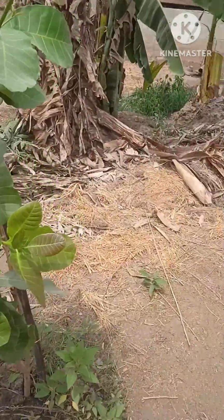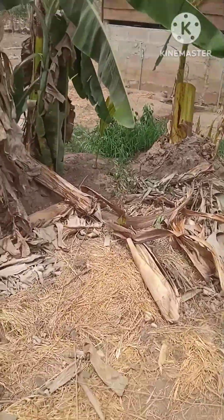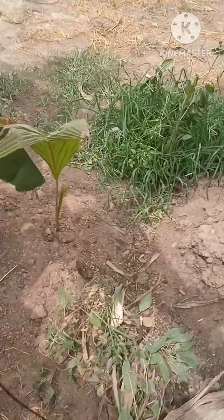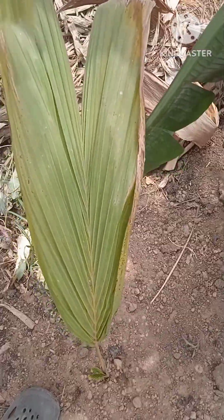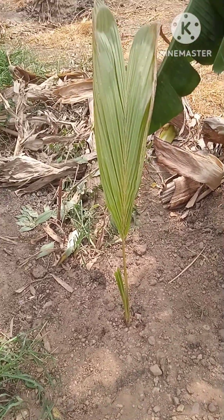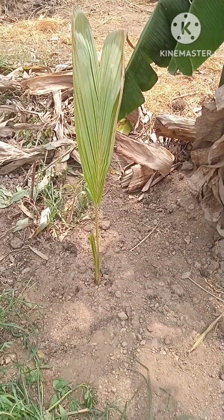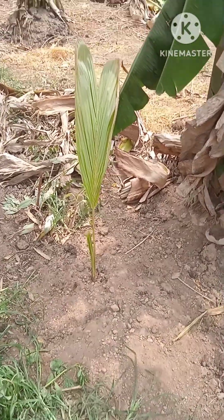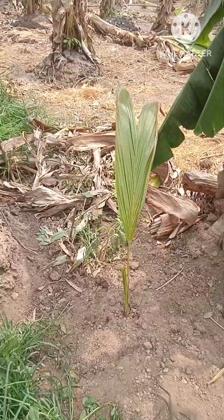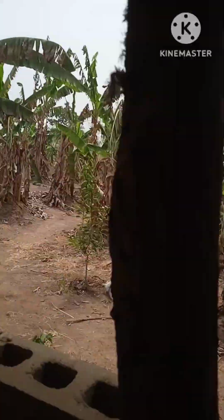So I also have a coconut tree. I just planted it also. This is my coconut tree. It's growing already. I'll put a video of when I was planting it here also to show you guys how I planted the coconut tree. Okay, let me take you guys to my tomatoes farm.